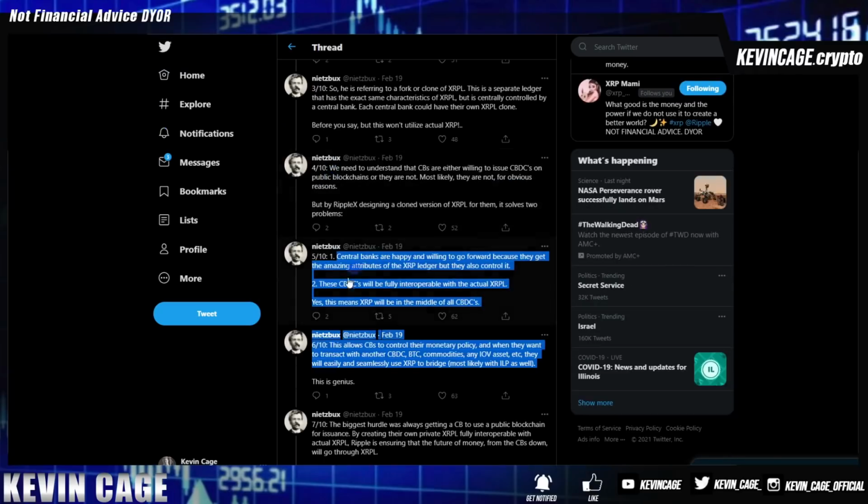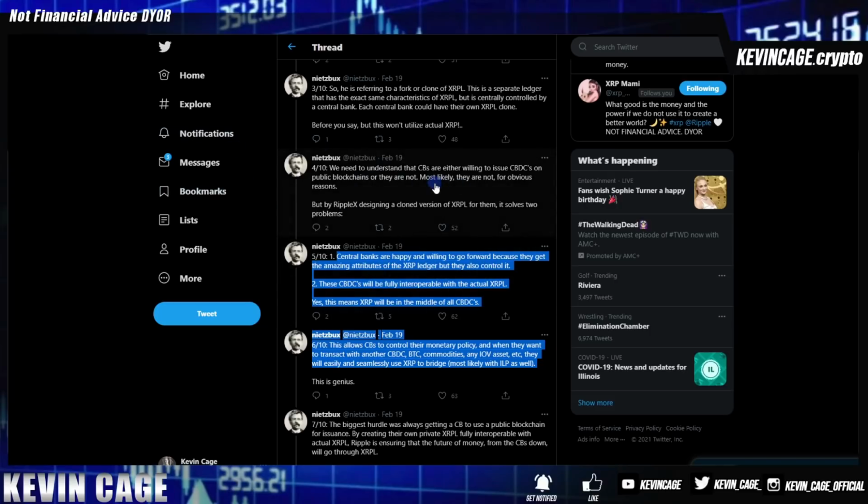All right, so right here, central banks are happy and willing to go forward because they get the amazing attributes of the XRP ledger, but they also control it because they would like perhaps a private version. You really think they want to be 100% public, to the entire public being able to see everything? No, they want to have trade-offs. So there's going to be open systems like the XRP ledger, Ethereum, every other system that will interoperate with private blockchains for some of these central banks. It's just one example. Or maybe there's IBM, and maybe IBM will have a public-facing open blockchain that's permissionless. Everybody can see certain things, but they're also going to have privacy features and certain blockchains that are closed off.